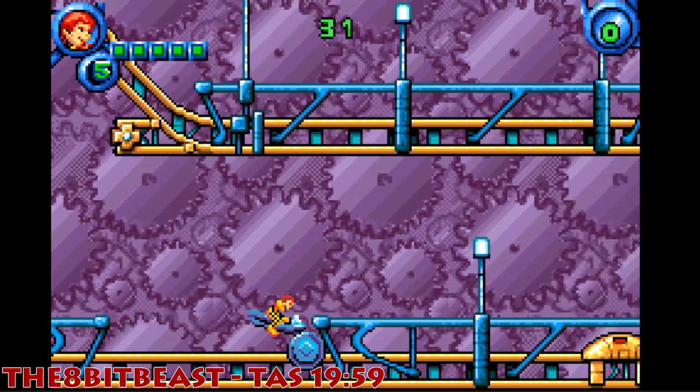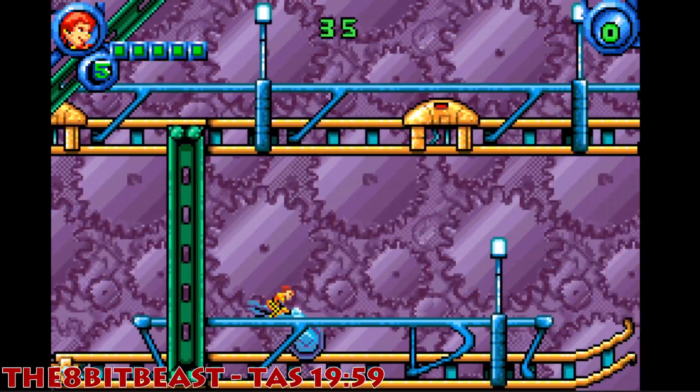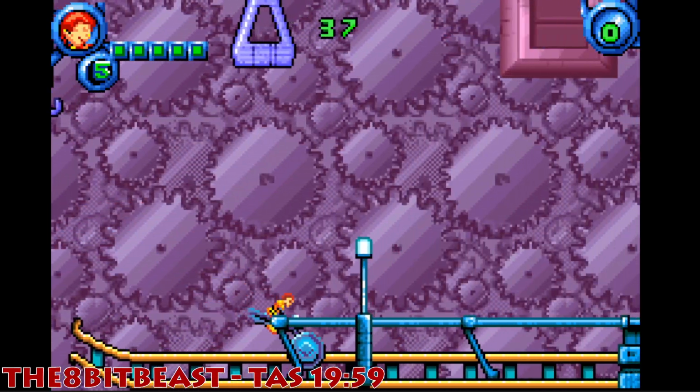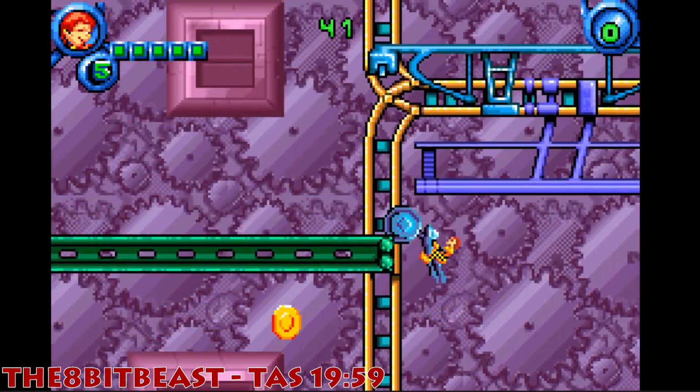There's also that really quick turnaround on that ramp there, which is a lot faster than what I could do in RTA. And that's basically 2 quick turnarounds to achieve that, because whenever you turn around, your speed completely zeroes off, unless you're already in the air.